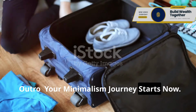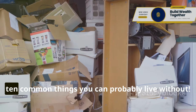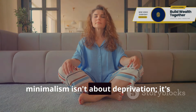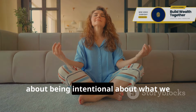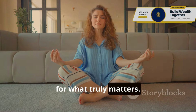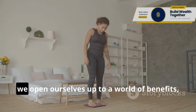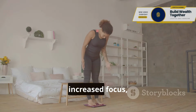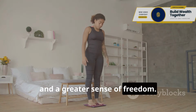Outro, your minimalism journey starts now. So there you have it, 10 common things you can probably live without. Remember, minimalism isn't about deprivation. It's about being intentional about what we bring into our lives and creating space for what truly matters. By letting go of the excess, we open ourselves up to a world of benefits, including reduced stress, increased focus, and a greater sense of freedom.